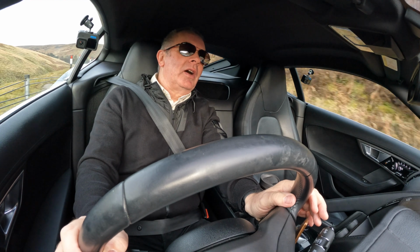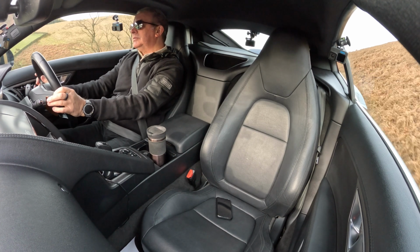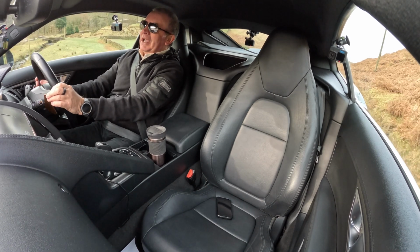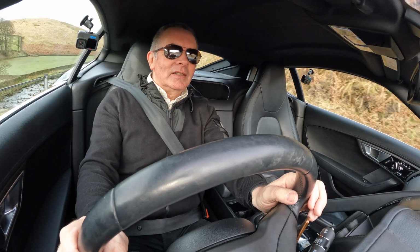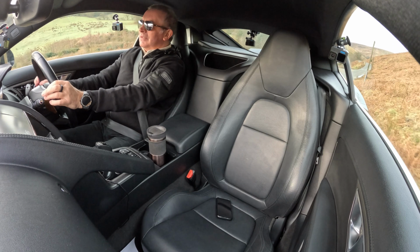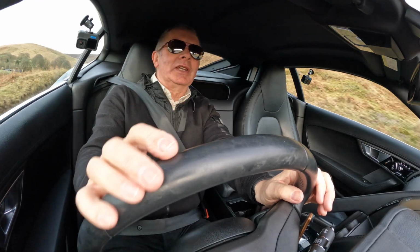I think this is the nicest car to drive that I've ever been up here in, or it's the nicest car to drive on these particular roads. Please don't buy it. Or at least don't buy it till we get another one in. Long bonnet. Especially when you're coming up the brow of a hill, you're trying to look over it, make sure there's nothing coming the other way.